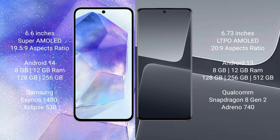Samsung Galaxy A55 runs on the Android 14 operating system. Xiaomi 13 Pro runs on the Android 13 operating system. Samsung Galaxy A55 comes with 8GB, 12GB RAM and 128GB, 256GB internal storage. Samsung Exynos 1480 processor and GPU Xclipse 530 chipset.